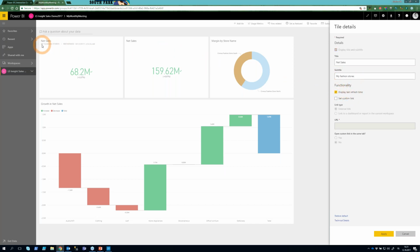And you can see that it appears here immediately on the tile. You can have a custom link. What happens when you click on the tiles, you'll jump to the source of the data. So from that tile, you will jump to the original or the custom report you just created. But I'm going to set a custom link now. You can have an external link, any website, or you can link to a report or another dashboard.